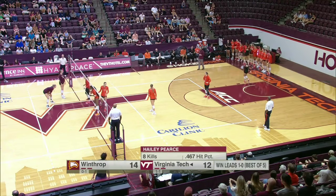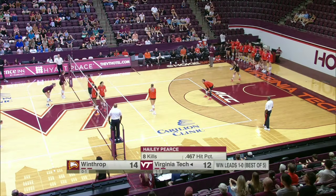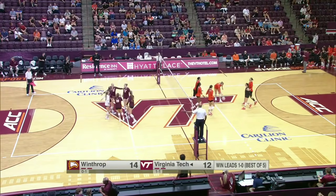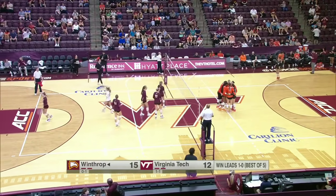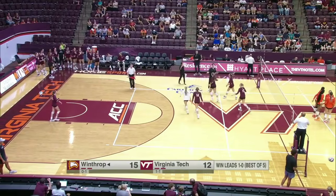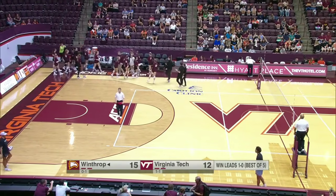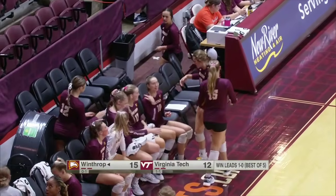How about that hitting percentage from Haley Pierce? Just shy of that .500 mark. Only 1 attacking error for the sophomore. And it's a serving error against Virginia Tech. Winthrop's got their 15th point, which means it's time for the media timeout inside of Castle Coliseum. The visiting Eagles lead Virginia Tech 15-12 in set number 2.